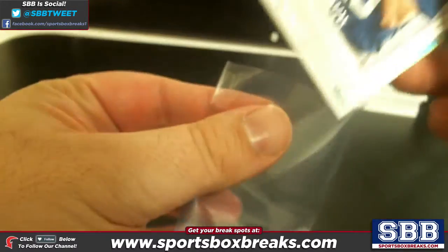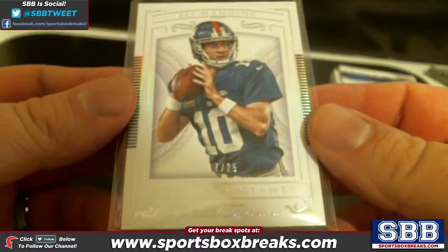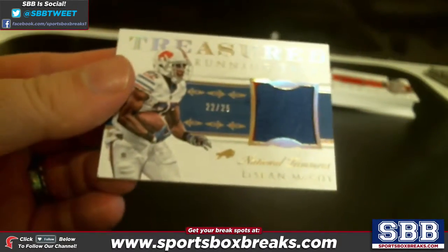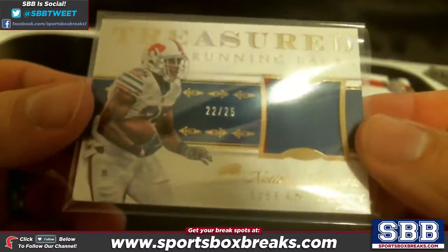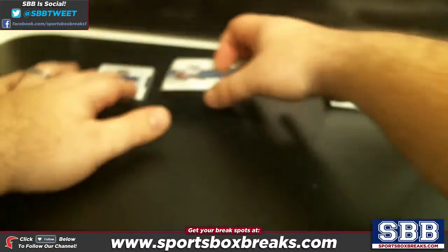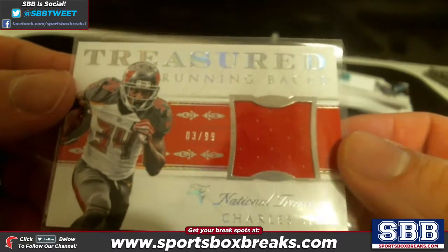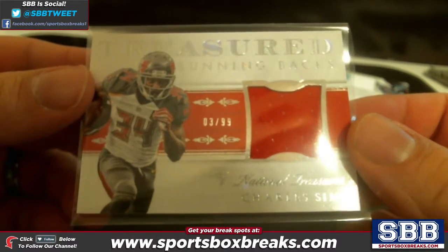First card out, 17 out of 25, Eli parallel. Next out of the box is a treasured running backs, LeSean McCoy, 22 out of 25, relic. We'll follow that up with a 3 out of 99 treasured running backs, Charles Sims.